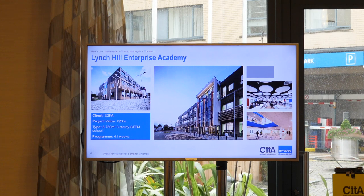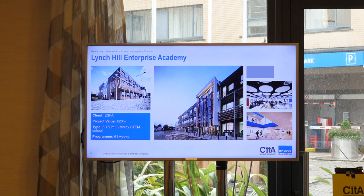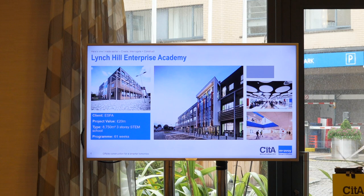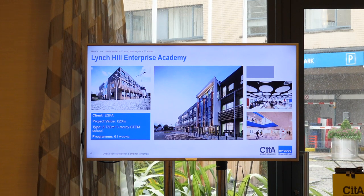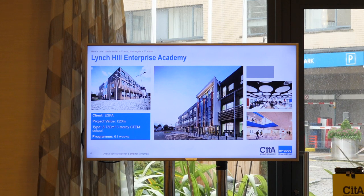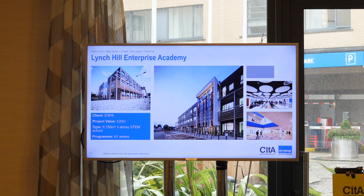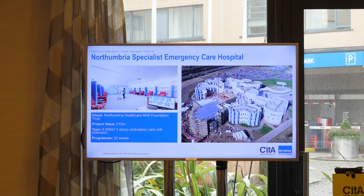So this is Lynch Hill Enterprise Academy. It is one of the largest modular education buildings delivered in the UK for 1,140 students. It cost about 20 million and was delivered on site within 61 weeks for handover. And that was delivered 17 weeks ahead of the contract programme as well.